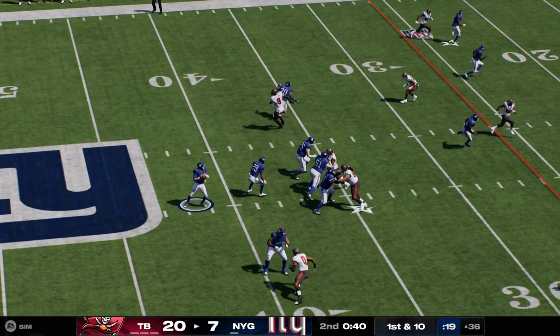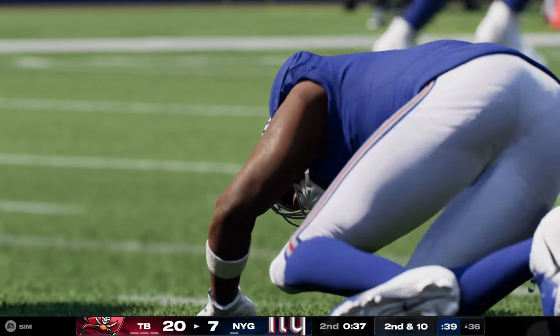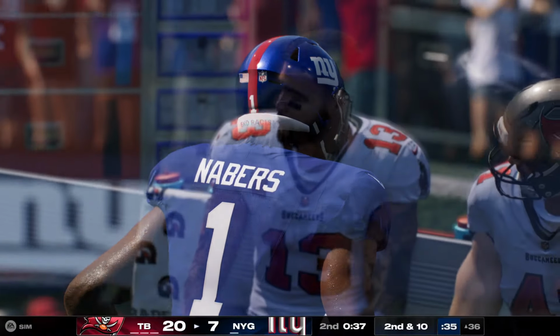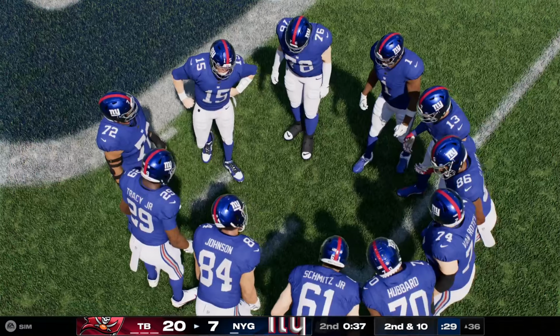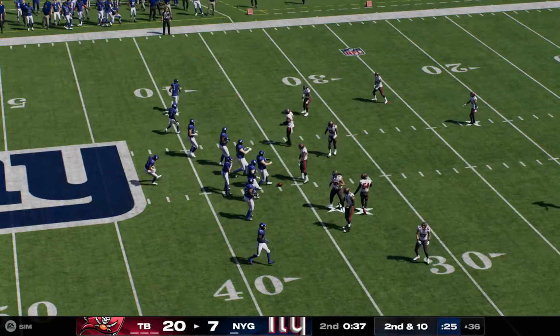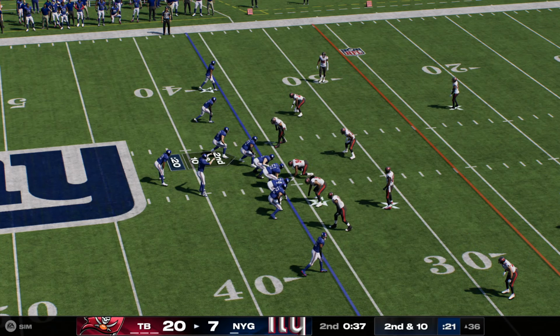To throw is DeVito. And that's going to be incomplete. That's some good closing speed there defensively because that looked open for a minute. But that's great work with the ball in the air. Never gave up, converged on his man, and broke the play up. After the incomplete pass, here now is 2nd and 10.